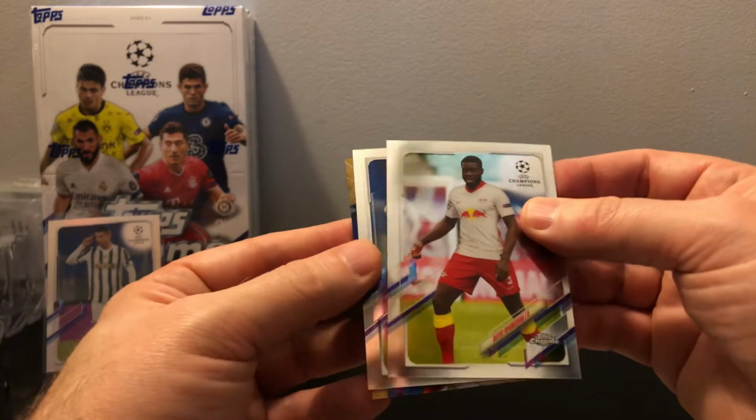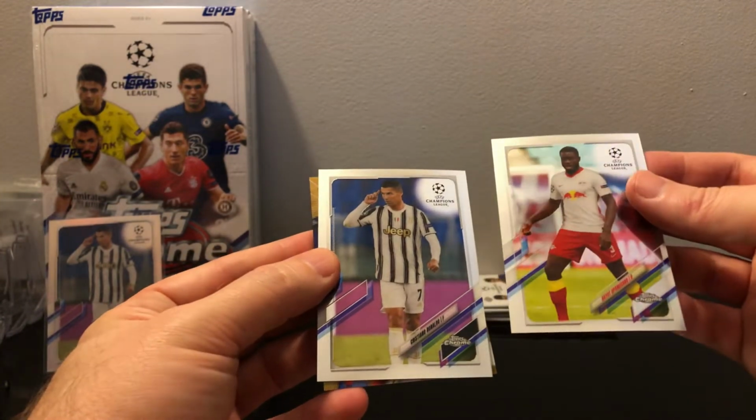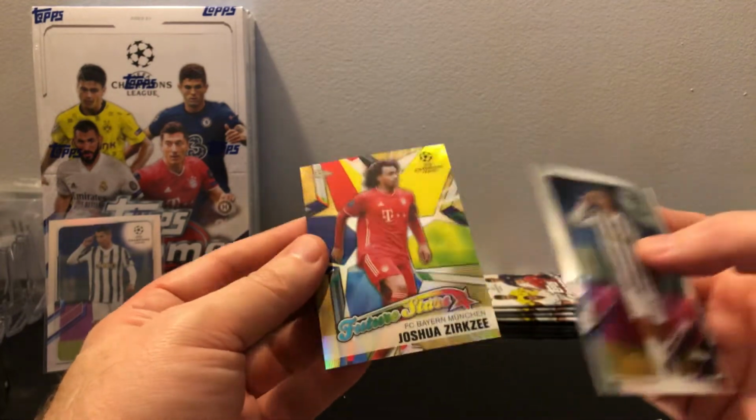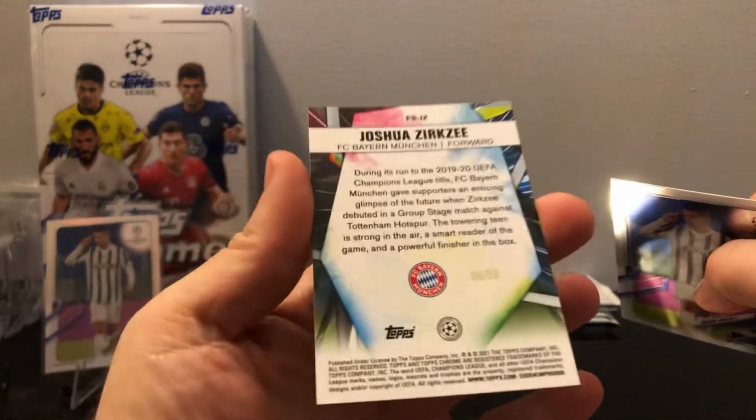We got maybe a gold in this. There's a Ronaldo, and I think it's an insert. Joshua Zirkzee, to 50.